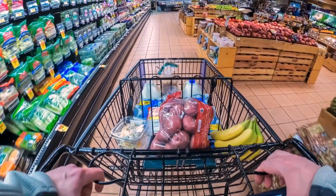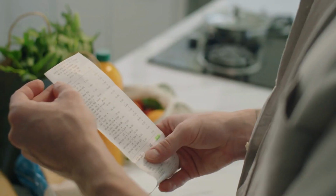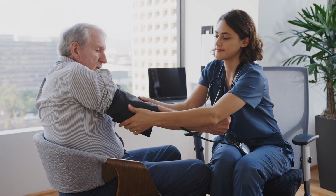You know, when you go to the grocery store, you can see the price of milk on the shelf, you see it when you check out at the cashier, and you see it on the receipt when you go out. But that's not possible in healthcare.